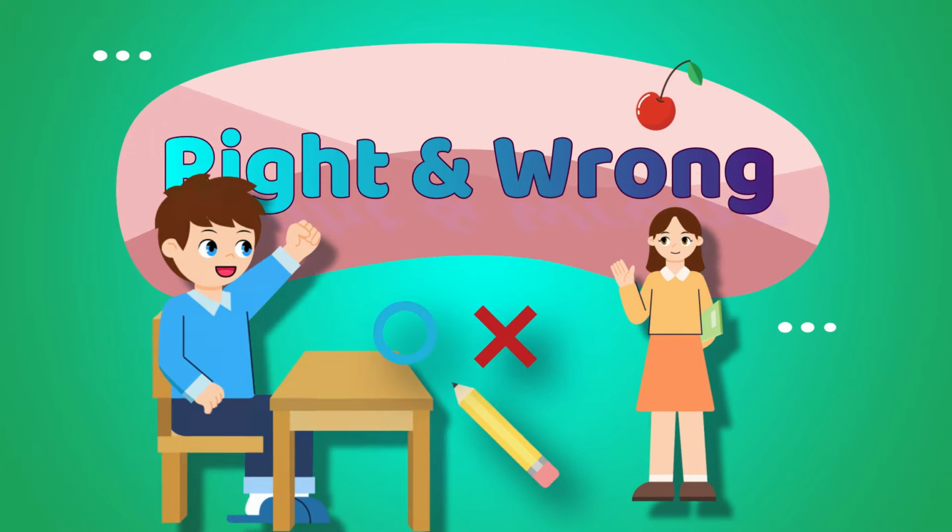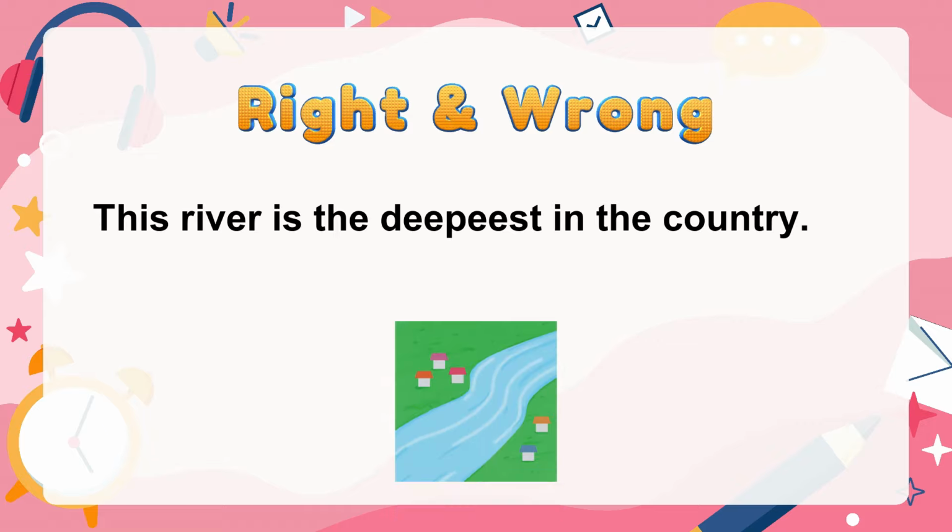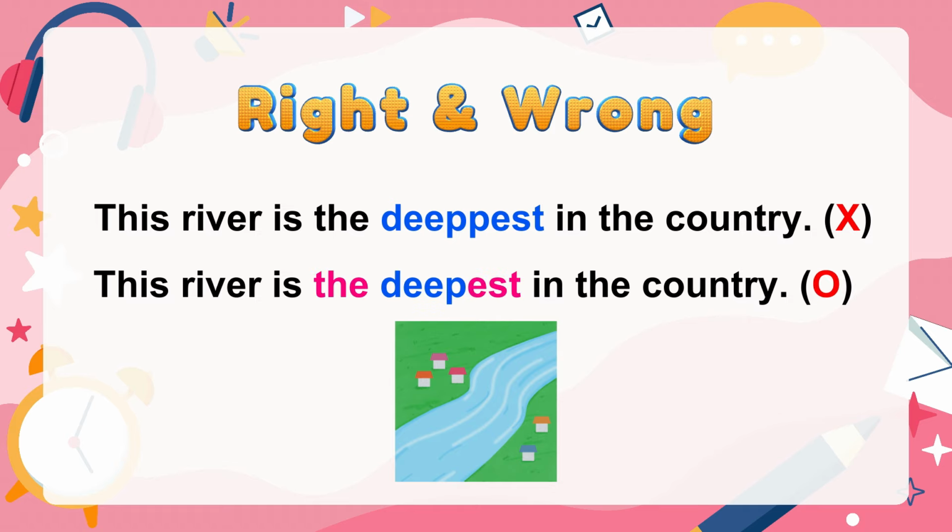Right and wrong. Next we have right and wrong. The first one says, this river is the deepest in the country. For the adjective deep, you only add est. The correct answer is, this river is the deepest in the country.